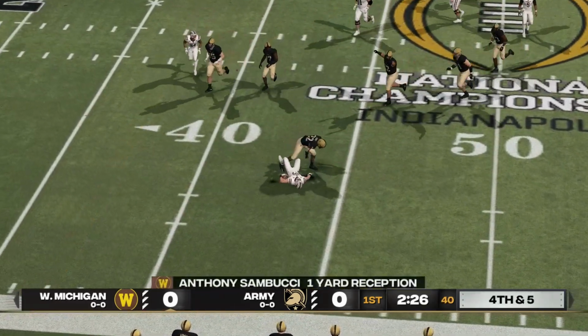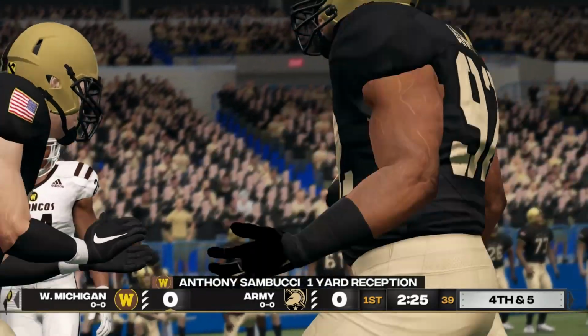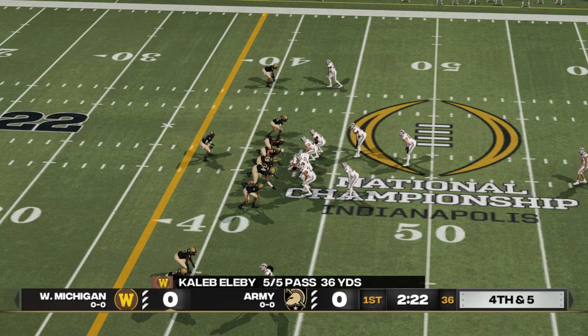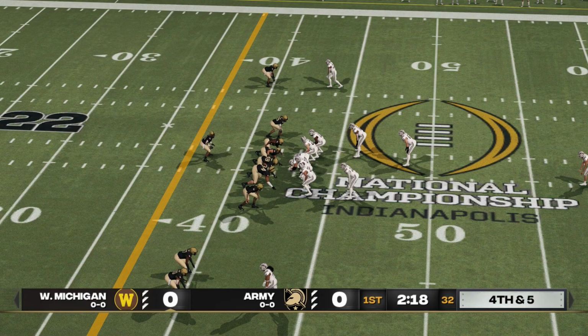Quick throw out to the receiver. The defense was ready for that pass and catch, and they did a good job to hold them for such a short gain. Robinson will be the return man.